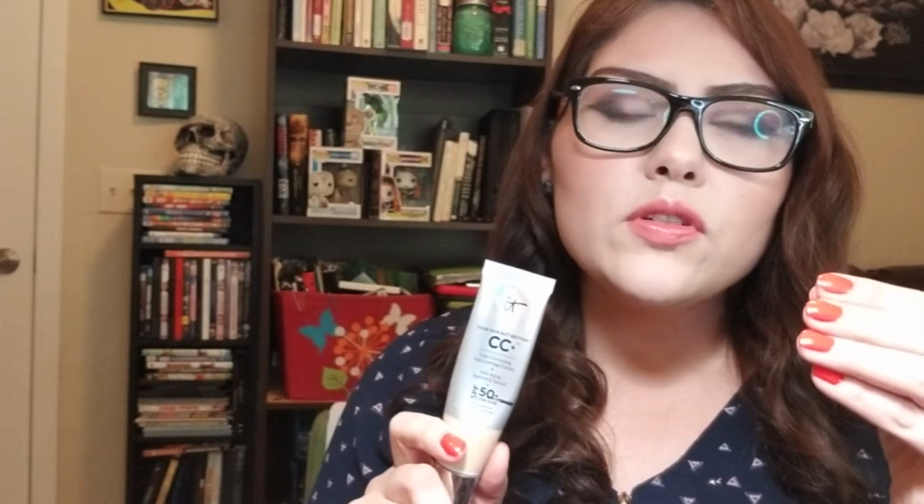And I really like that foundation, especially for my combo oily skin. I don't find that it breaks down and looks really awful at the end of the day, even a long day. And it's got about, I want to say, medium to full coverage. And then that's why I thought I should use this one that's a CC cream, just to add a little more lightness to the foundation in case this one feels a little bit too heavy, or if I don't feel like having a super duper heavy coverage that day, if that makes sense.